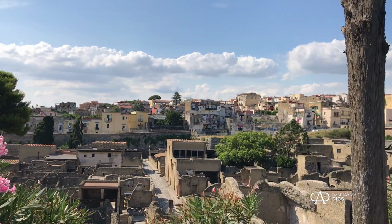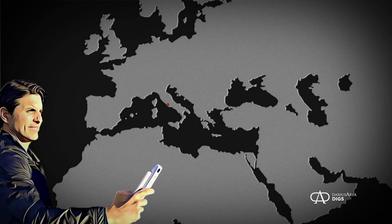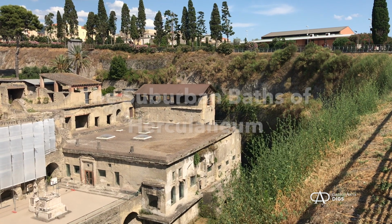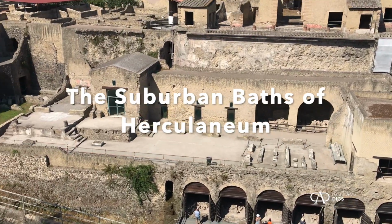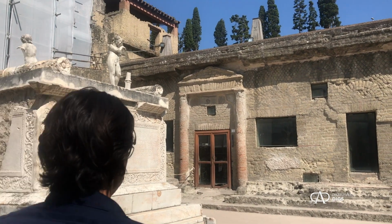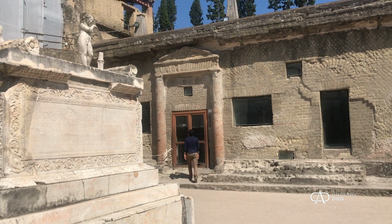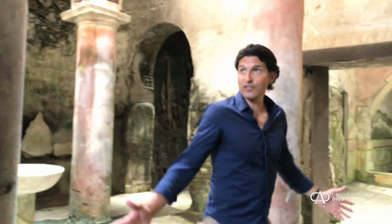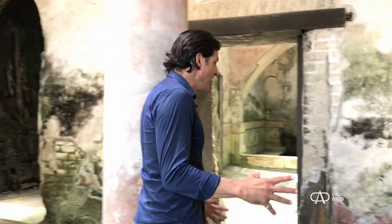This is Herculaneum. Extraordinarily preserved suburban baths. I mean, this place, you have no idea about ancient Roman civilizations until you come to Herculaneum, because so much of it is preserved.